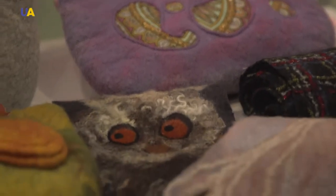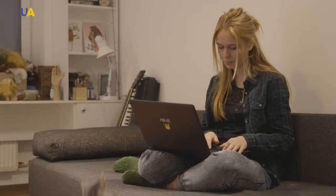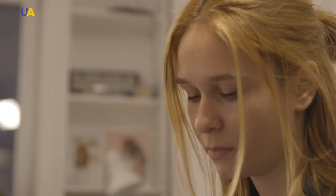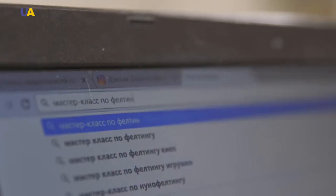In my case, it all started purely by accident when I stumbled upon the group of Tatiana Barakova, where I saw all these toys, dogs, cats, you name it. I started wondering how that was all made and what technique was used. So I started searching for information on the internet. And then I realized that it was what I wanted to do because wool is a material that will help me bring my idea to fruition.